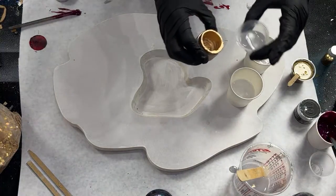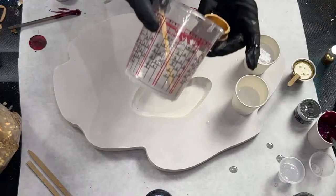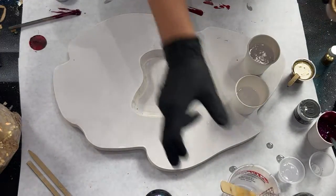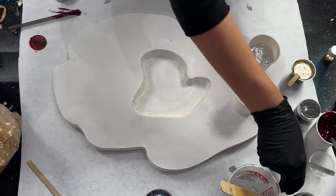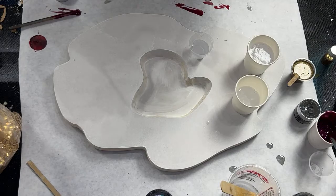I should have just poured it straight in here. In fact, I'm going to do that. No, I'm not. I do that when I get just the last little bit of a color out of a jar. But I think I have one more use in here.